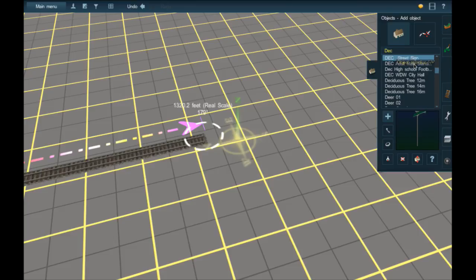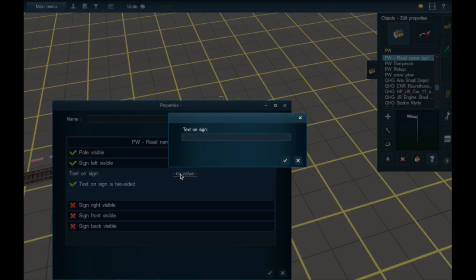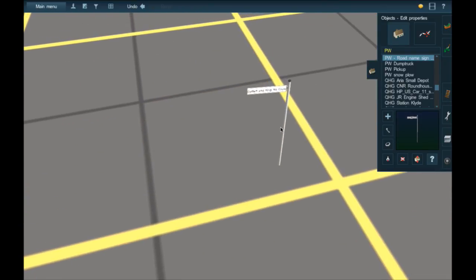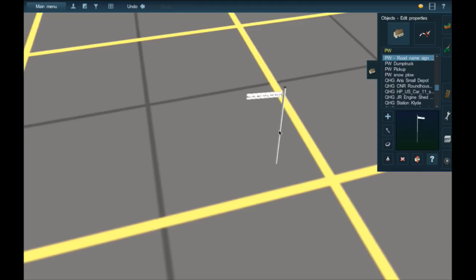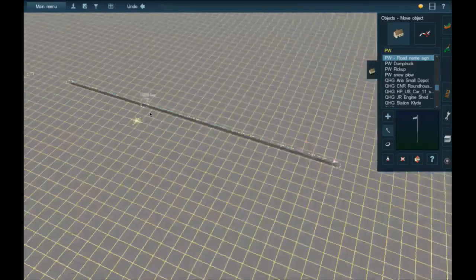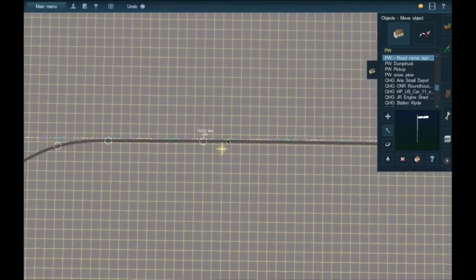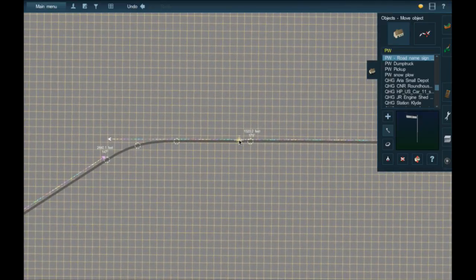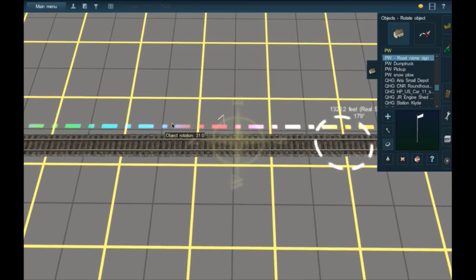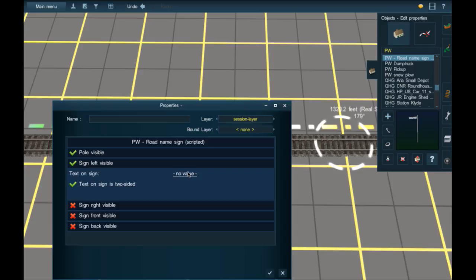How do we do that? No, we'll go PW. I'm just going to name it just so I know. Bartlett King Road Cross. It's probably too big, but you get the general understanding. Oh, it all fits. Bartlett and King Road crossing would be right here. And that means somewhere roughly in the middle of this will be Jim Pond Brook. So right about here, probably. Just a little brook. So we'll just have to add the sign just to remind me.